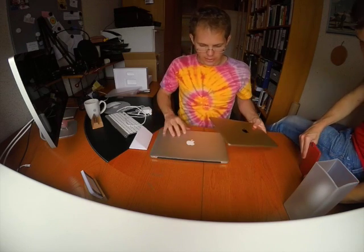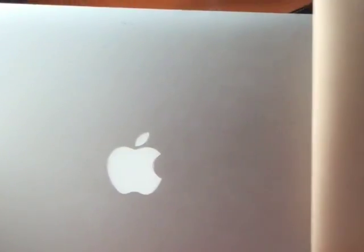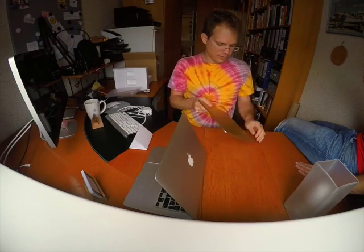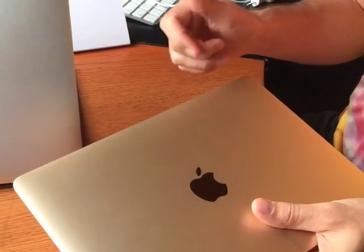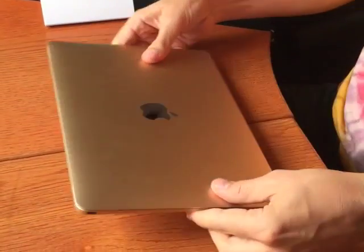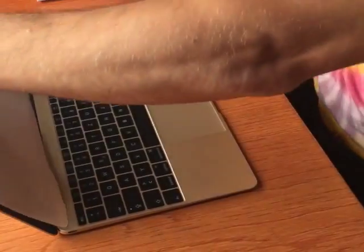Another thing that I noticed right away is while the MacBook Air still had a glowing Apple logo, here the normal MacBook now has a mirror. So for the vain people, it's a little bit small to be used as an actual mirror, but this is a way how they could get rid of the, well, maybe they could make it thinner because of that. Huh? So very nice, very small. So let's see how it looks inside.